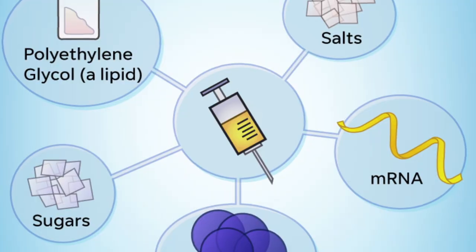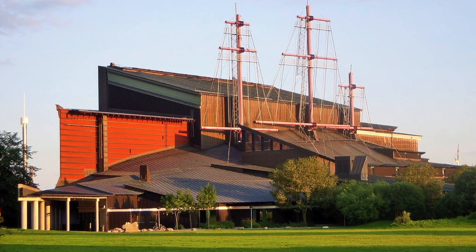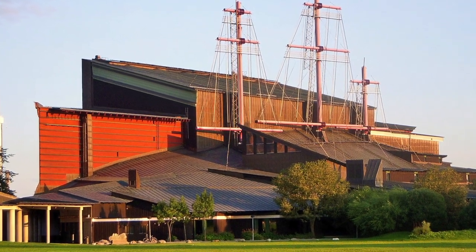And you probably heard about it in the context of the COVID vaccines because it is used to encapsulate the spike protein in the vaccine so that it can penetrate into cells. But there's another very, very interesting application of polyethylene glycol. And I encountered that in Stockholm, in Sweden, in the famous Vasa Museum.